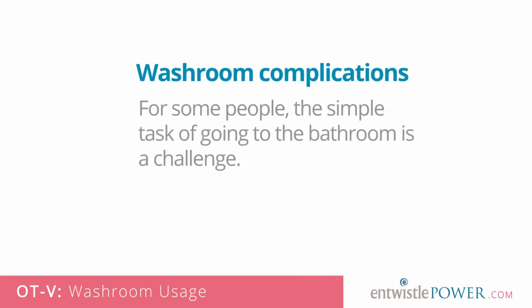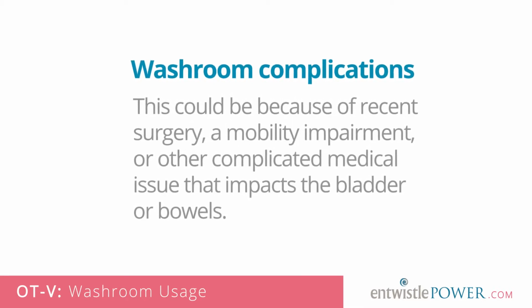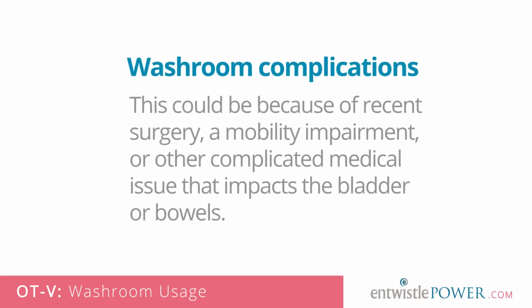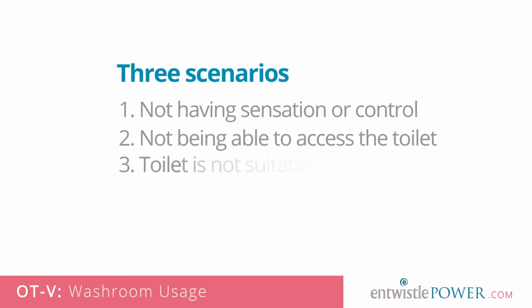For some people, the simple task of going to the bathroom is a challenge. This could be because of recent surgery, a mobility impairment, or other complicated medical issues that impact the bladder or bowels. There are three main scenarios that are going to impact how someone uses the bathroom: not having sensation or control, not being able to access the toilet, and a toilet that is not suitable.